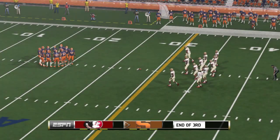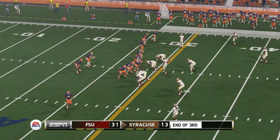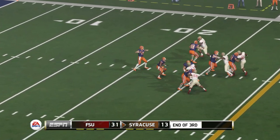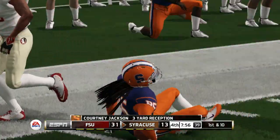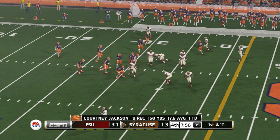All right, we're just about set to start action here again in the 4th quarter. Mike 35. Mike 35. Go! And he is drilled at the 31-yard line. That's a gain of 3 on the play. First down.